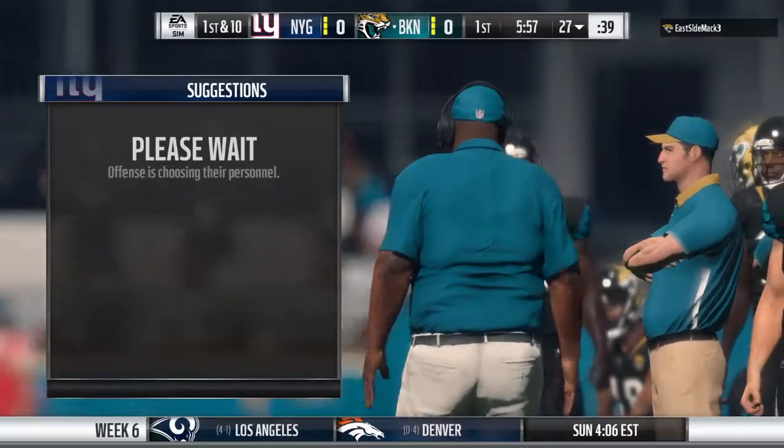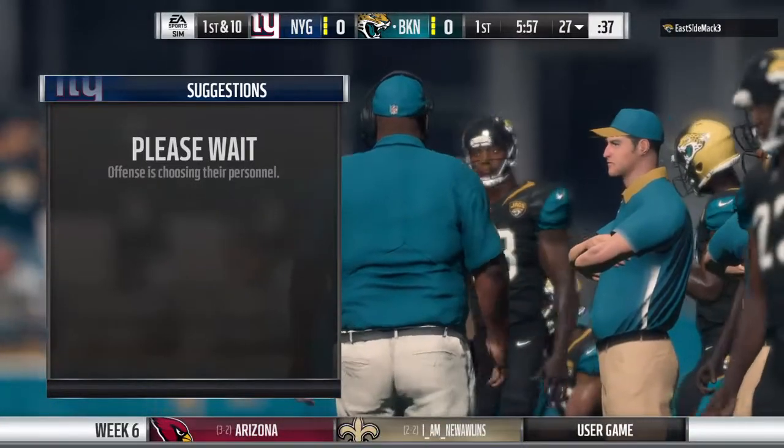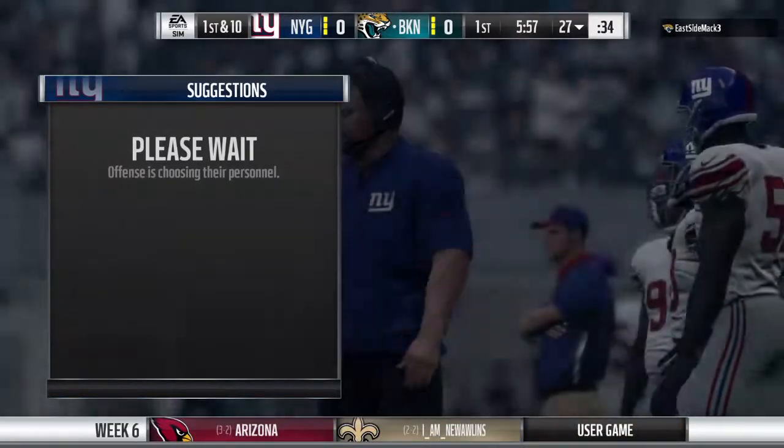25, couple extra yards up to the 27-yard line. And our home team.